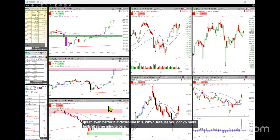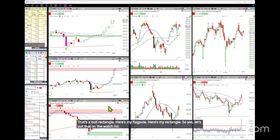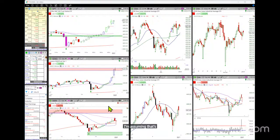Trip, yeah. It's a watch. Now see, that's a bull rectangle, Thomas. Here's my flagpole, here's my rectangle. So yes, let's put that on the watch list. I'm assuming that's up with Expedia, cousin. All right, I finally got filled on one thing. Okay, my T2, I'm out at a penny. T2 got filled, but none of those other spready ones.